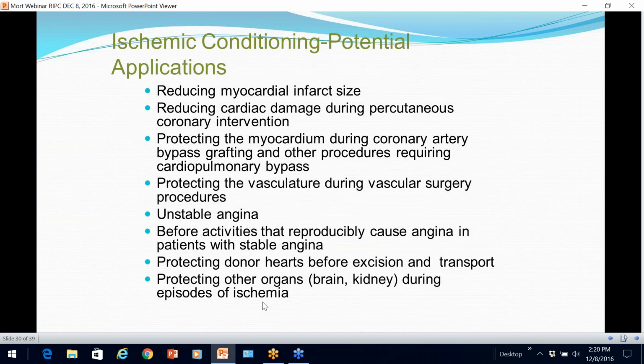So ischemic conditioning, potential applications include reduction of myocardial infarct size, possibly reducing cardiac damage during PCI, although again very mixed, especially for elective PCIs, protecting the myocardium during coronary artery bypass grafting, again mixed data, protecting the vasculature during vascular surgery procedures, possibly unstable angina in the future, before activities that reproducibly cause angina in patients with stable angina, protecting donor hearts before excision and transport, and protecting other organs including brain and kidney during episodes of ischemia.